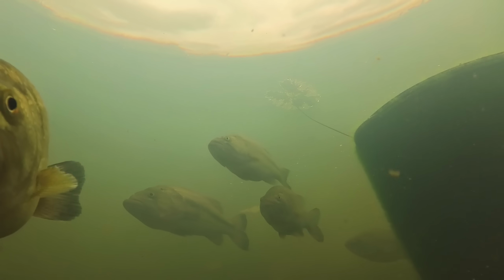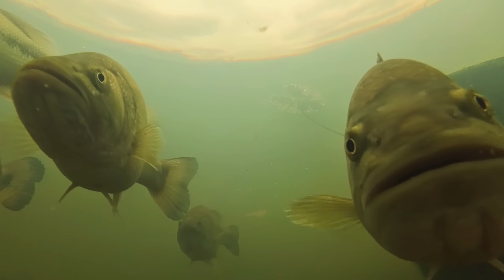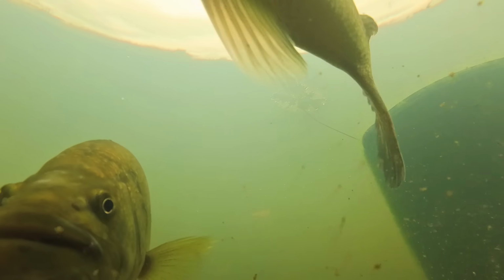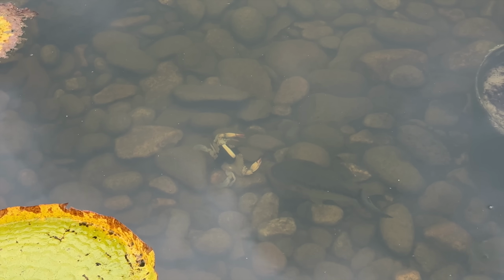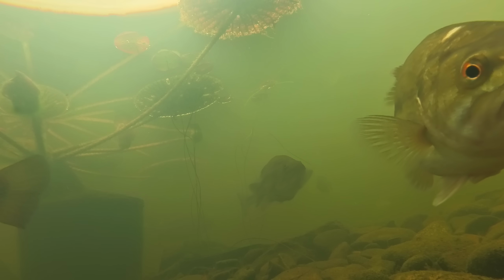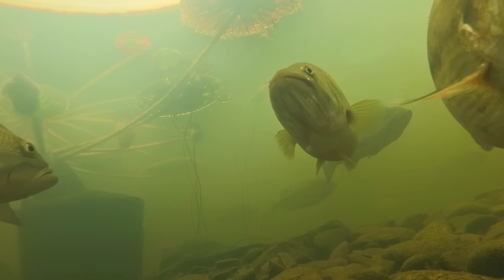You can see he's getting bombarded by all the bass, and they're mostly just curious to come up and see what's going on. And this might be overwhelming to a lot of different species, but blue crabs live in the ocean where they see sharks and fish that are much, much bigger than bass all the time. So I don't think this little guy's getting scared. And now we're getting a visit from Spot, our spotted bass.